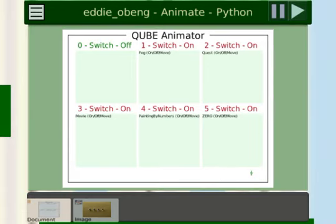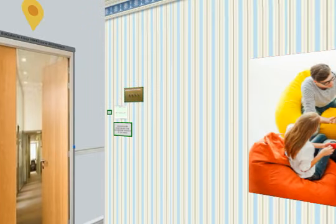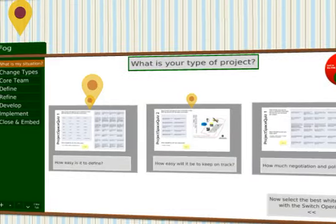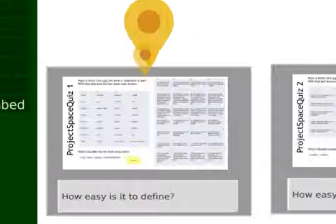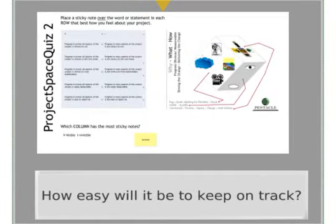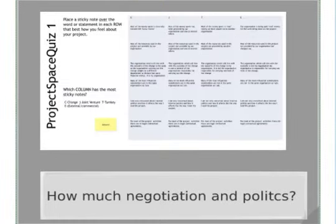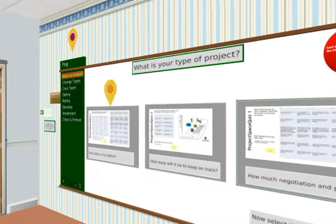And then of course Zero, which is my method I invented in 2012 for delivering absolutely perfect projects. So let's pull down a foggy whiteboard. There you go, it slides into view. Right at the front is the top tab, "What's my situation?" If you read Alchemy of Change, you'll know there are three quizzes which you can do with your team, which help you work out how easy it is to define, how easy it'll be to keep on track, and how much negotiation and politics there is. And that's really useful because that gives you the nuance on what you need to focus on.